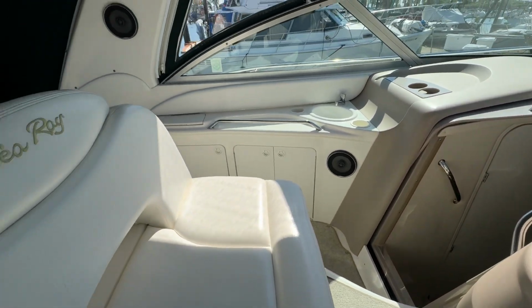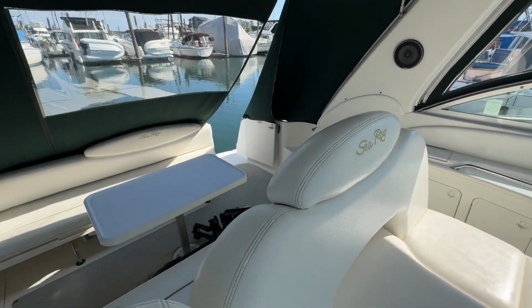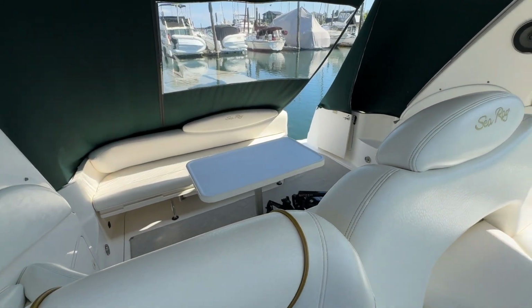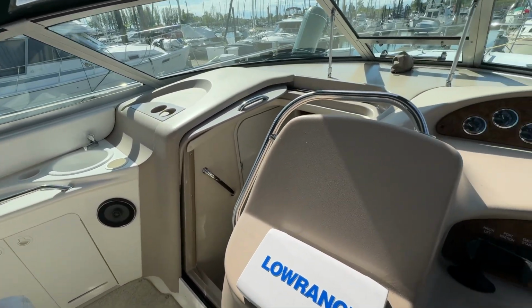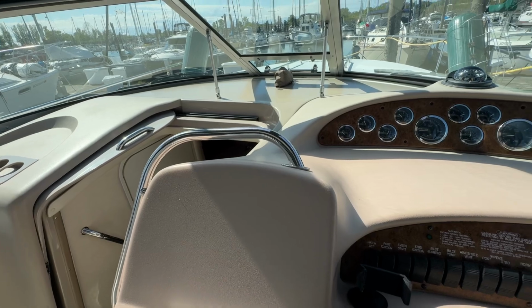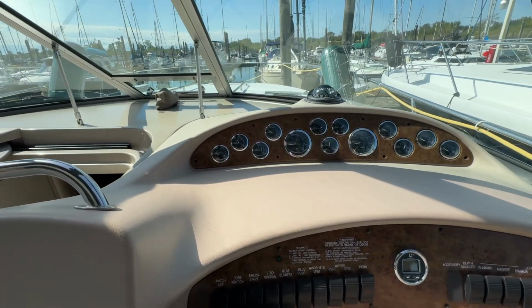But what a great boat. If you're looking for a clean Sundancer cruiser this summer, this is the one to buy. Ready to go. Go boating this summer. Realistically priced as well. Have all the bills for all the work that was done. Please watch our inside video of the boat too.